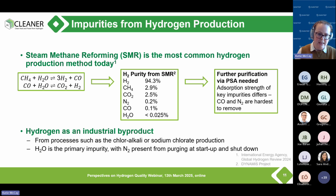So the total efficiency is relatively decreased if we want to go for high purity, and this is one of the reasons why it's quite expensive. So that is something that has to be considered.